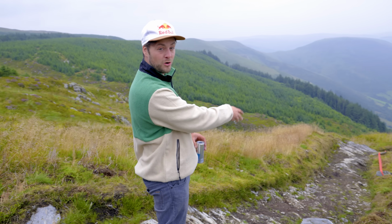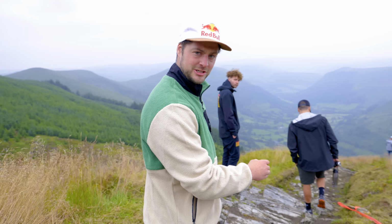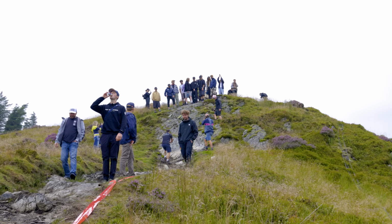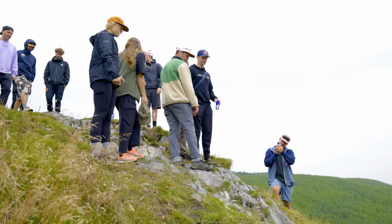So I guess the point was before, you technically could have just cut across the grass, right? This is where all the top guys just stand in front of a section and just do this with their hand. I don't really know what it means. So you're in the air over this bit? Pretty sure, yeah.